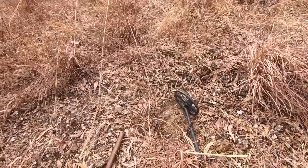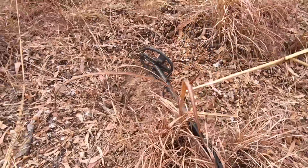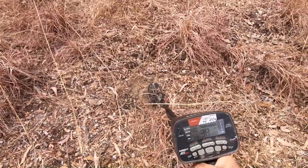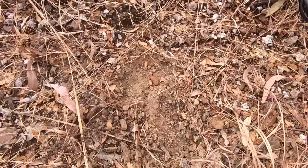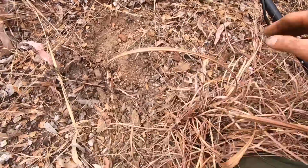Yeah, right there. Let's check it. I got my headphones on, so it's gonna be hard to hear, but you ready? There's more target there, a little lower than that tin, but not much. I suspect it's some more of that little sheet brass in there. Let's dig it up together.